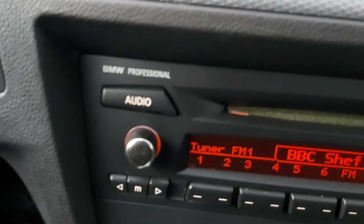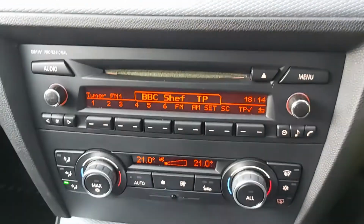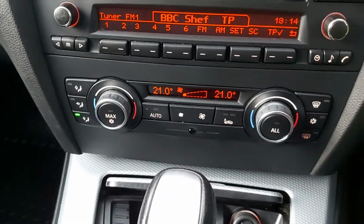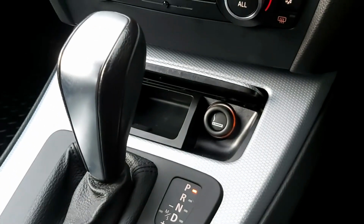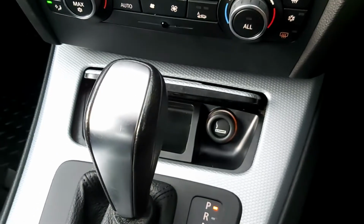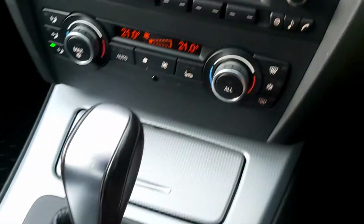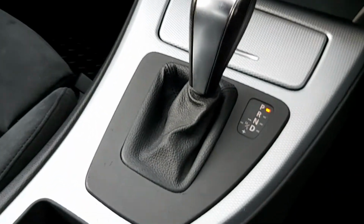You can see it's the BMW professional head unit, professional audio, so it has got the Bluetooth as well. It's a dual zone climate control, as you can see, the left and right temperatures. It has got an ashtray as well, a cigarette lighter and an ashtray, so that's an optional extra. Obviously it's got the little flap there which works as well, the automatic gearbox.